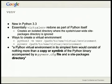Because it's now directly integrated into Python, a lot of the edge cases you might be used to hitting with virtualenv are now gone, because it's a directly supported thing. And an environment now can be nothing more than a copy of the binary, or even just a symlink on the right OS, a little config file, and a site-packages directory. And that's it. It's really lightweight, and Python now completely supports it all the way through, and it's fantastic. No more downloading virtualenv for every single project. It's just there. I love it.